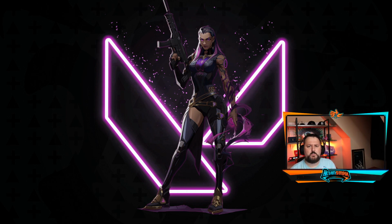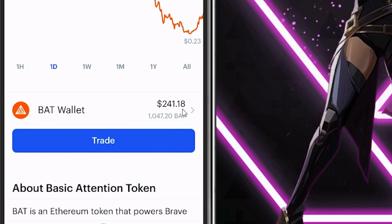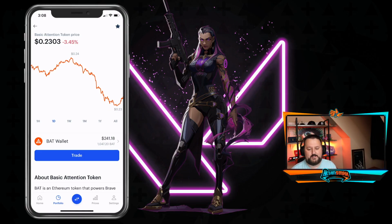Actually, let's just jump right into that and show you what I've made that I have already banked. Not the stuff that's pending, but what has banked already. If I put my phone on the screen right here, Basic Attention Token it's called. I've made $241 this year. I have 1,000 BAT, which is pretty awesome.